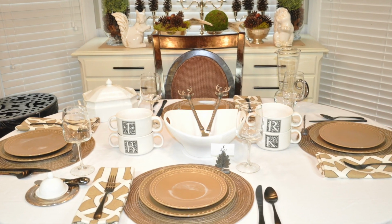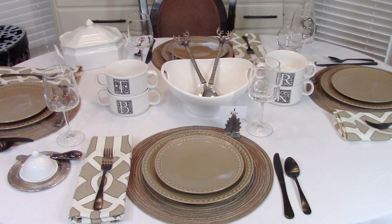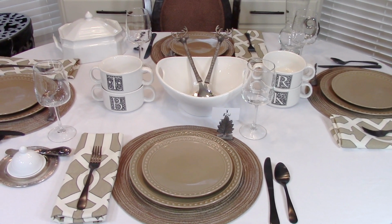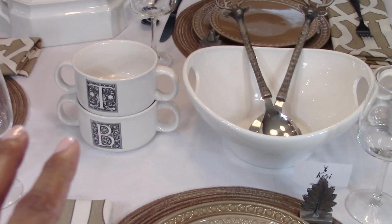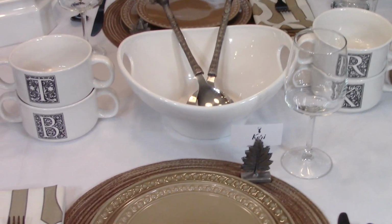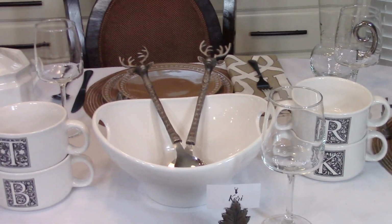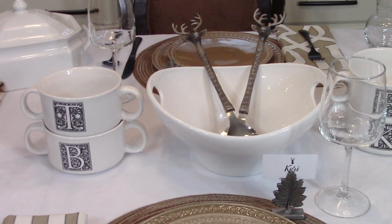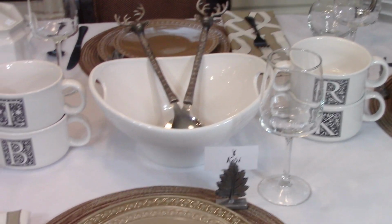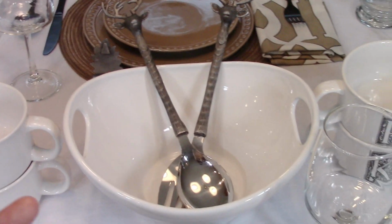Now here is what our fall Sunday supper table would look like if we only had $25 to add to our table for our fall tablescape. So since we did not have any money for a centerpiece, what I did was used our dishes as our centerpiece. So I stacked the 4 bowls, 2 on each side. The bowls have each one of our initials on it in our family. And then also I took one of our serving dishes and placed that in the center.